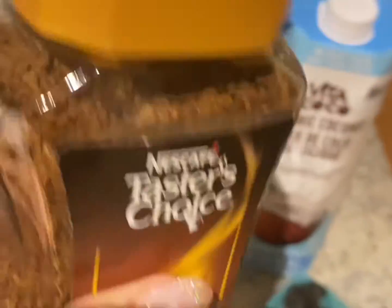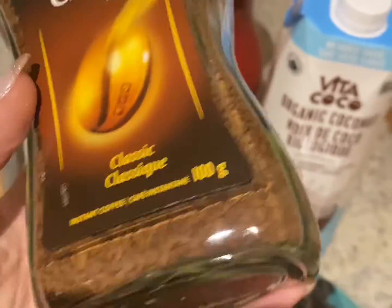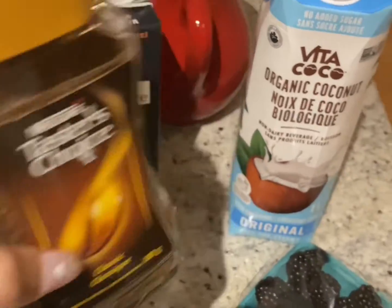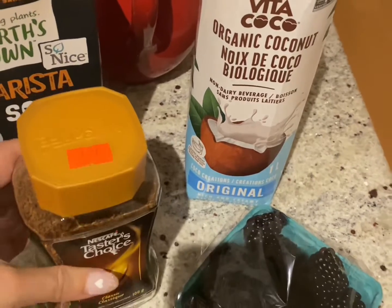And then my instant coffee. I've tried so many different kinds, but this one is just my favorite. So yeah, there you have it.